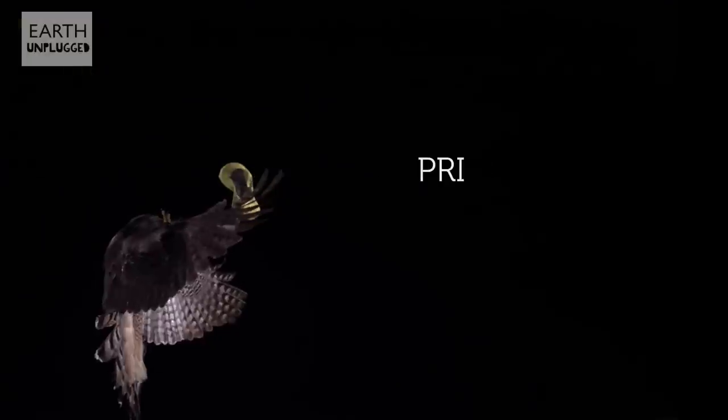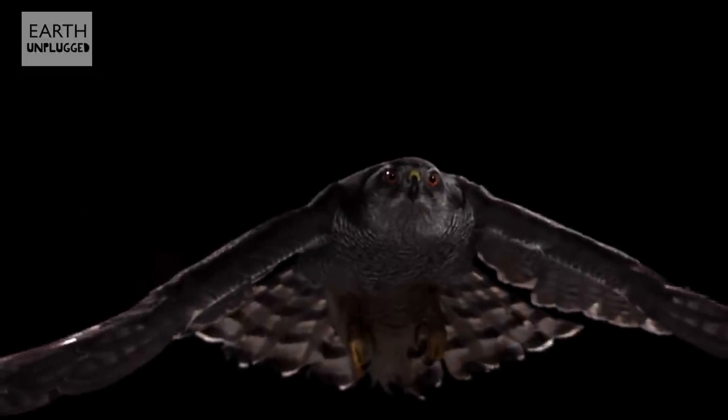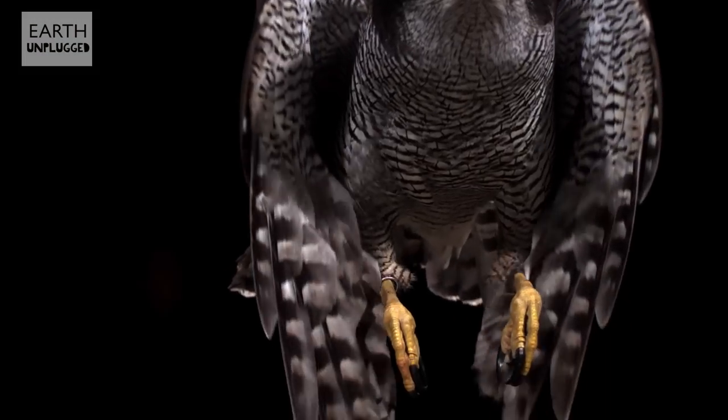Look at that. You can really see those primaries just stretching out. So you do notice, don't you, in that slow mode, you're right, she's totally fixed on that lure, isn't she? Yeah, nothing else exists. She doesn't care about the lights, she doesn't care about the camera. And then they come out, don't they? Yeah. We can't ask for better than that.